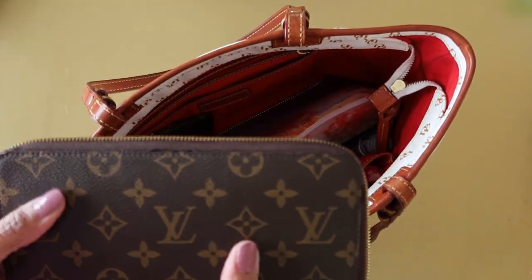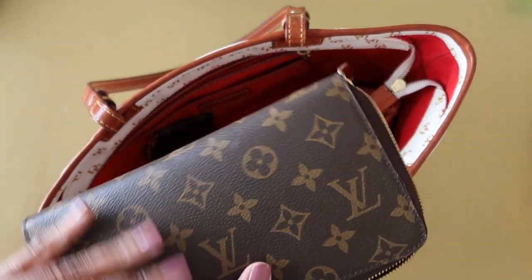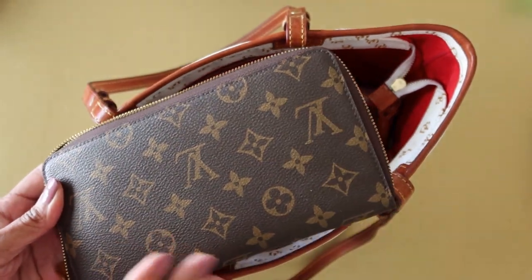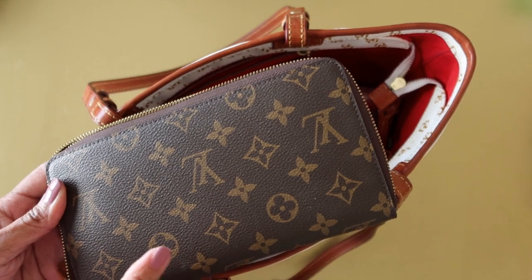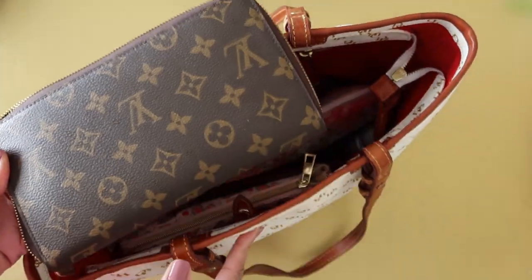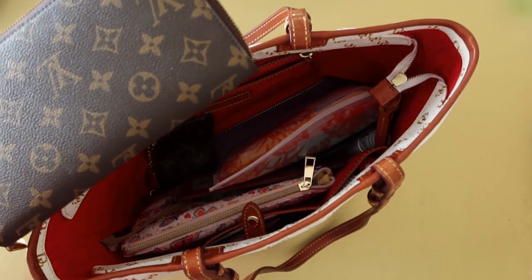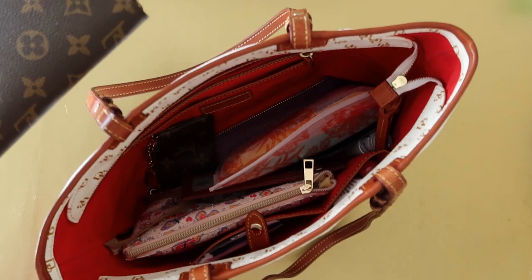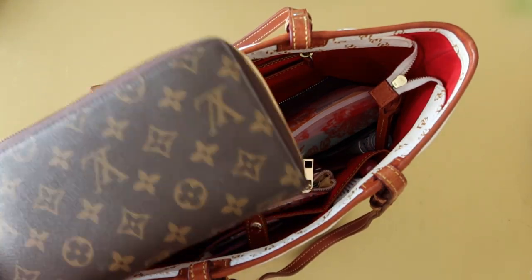The first thing I've got is my LV wallet. Now, this thing I've had for years. I got it as a gift, and it has been with me through thick and thin. I do think I want to get a new wallet, though. I haven't found a Dooney & Bourke wallet that I absolutely love, at least not yet. So I'm kind of in the market looking for a new wallet.